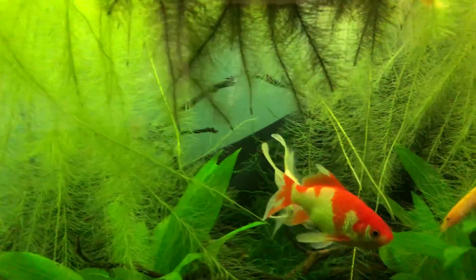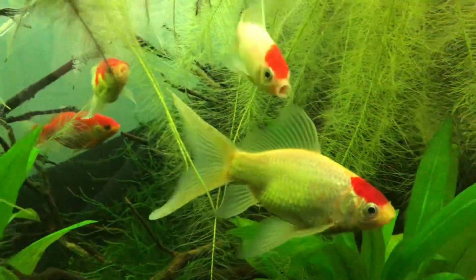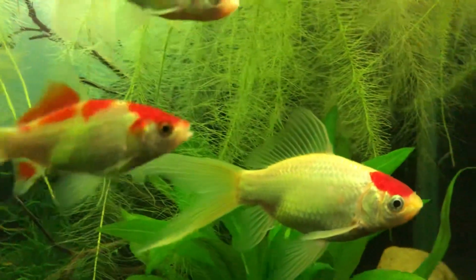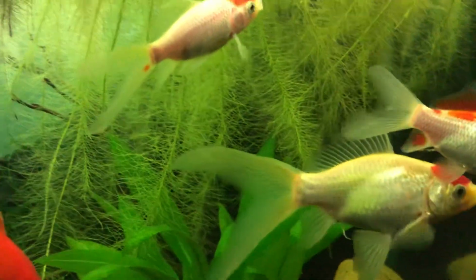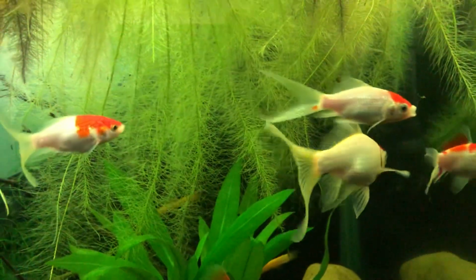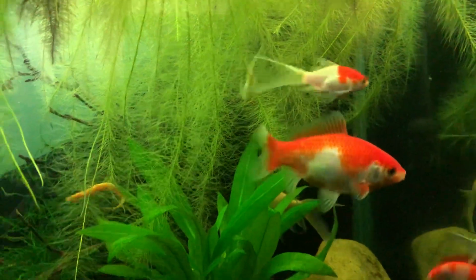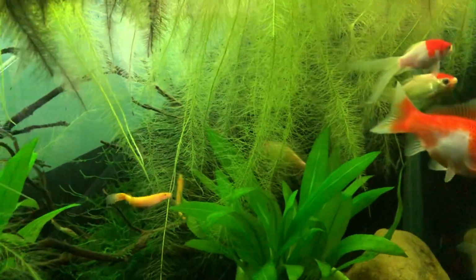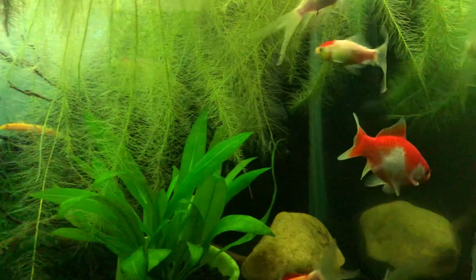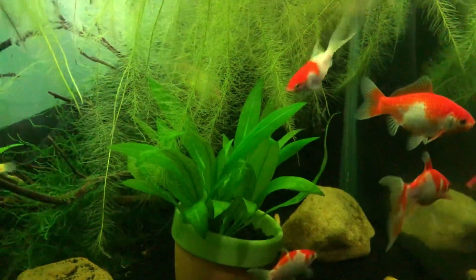I just keep a close eye on them just to make sure that their oxygen level is good. And as you can see, these fish are not breathing heavy. They're not suffering at all from lack of oxygen, even though there is virtually no surface movement. There is a lot of movement of the water below the surface with the Sun 304B moving the water around and the air pump, but no surface movement.